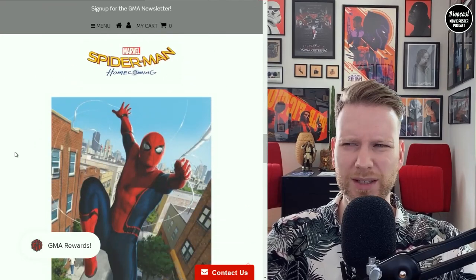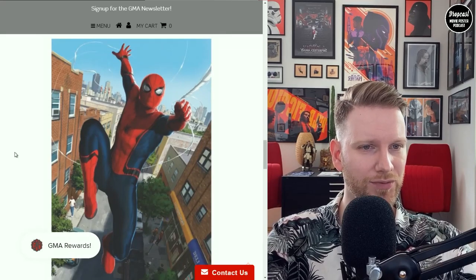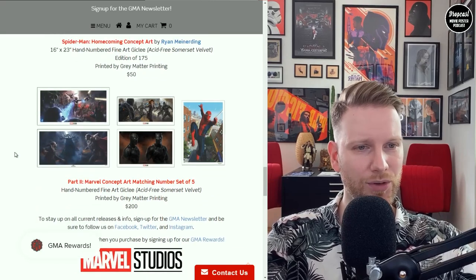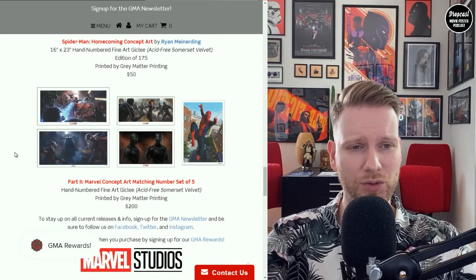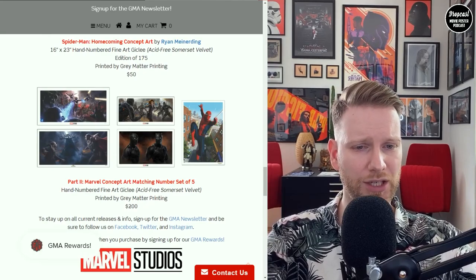I think that the sets are sold out already, and yeah, this Spider-Man print is also very cool, the concept art print. And as I mentioned before, you can also get the set of 5 for $200. Very, very cool release stuff. I really enjoyed this one.